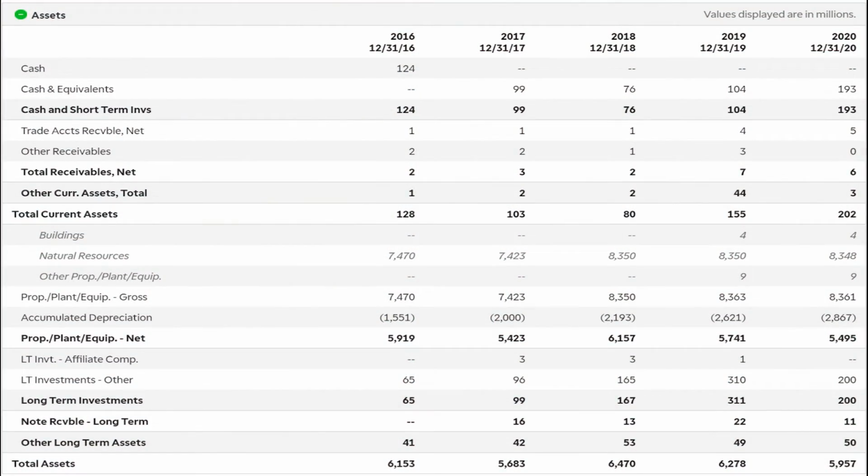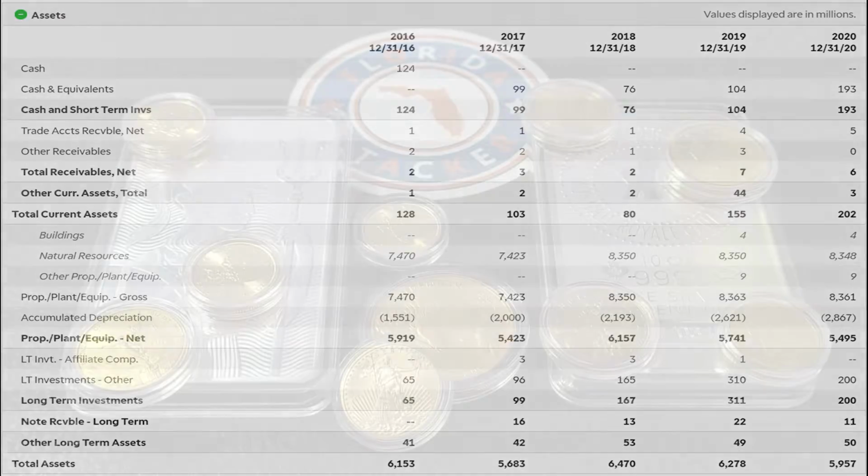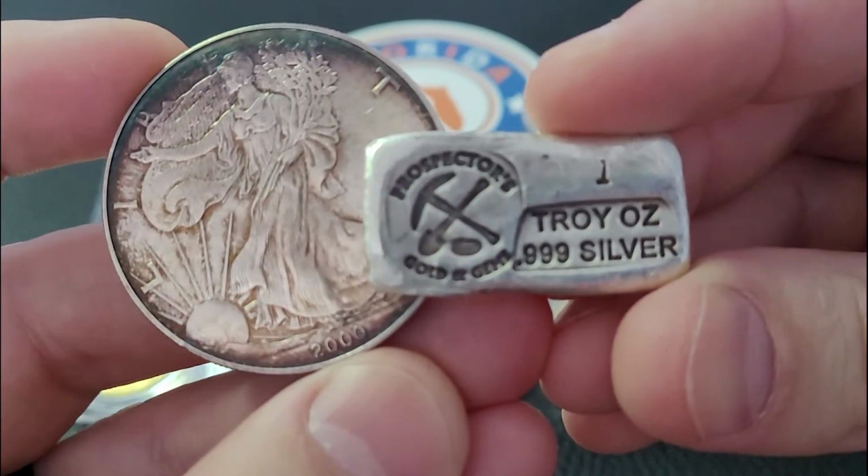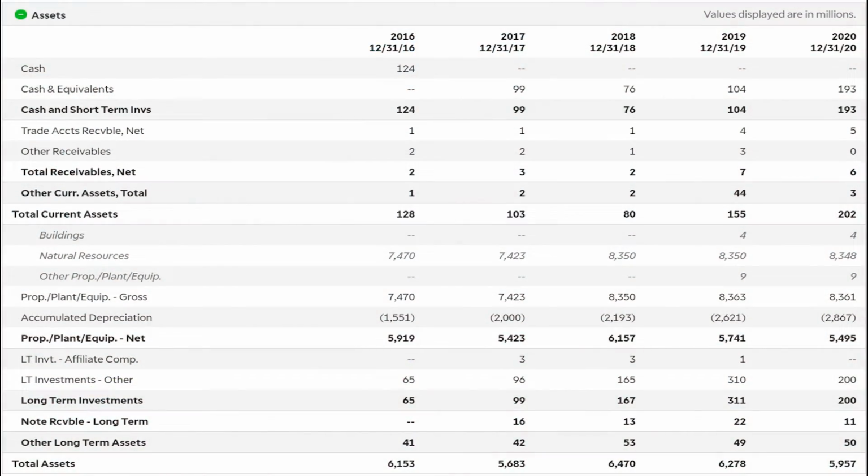Okay, so here we look at the assets column of Wheaton Precious Metals' balance sheet. Starting from the top, you see the years beginning with 2016 and ending with 2020, so the data here is currently about a quarter behind. All values listed in millions, so do keep that in mind. Moving from 2016 to 2020, a few things do jump out to me here with WPM's assets. First, you will notice that total current assets for WPM have increased from 2018 through 2020, up now from $80 million to $202 million in value.